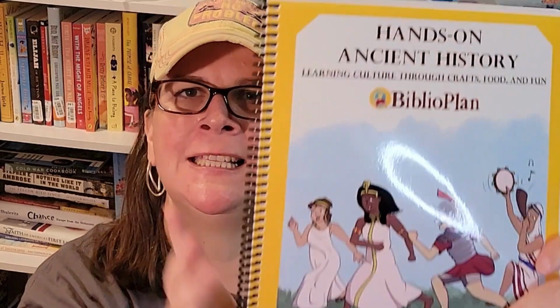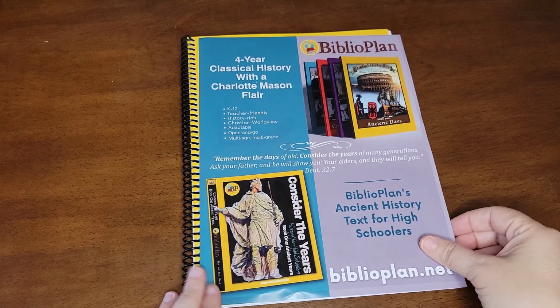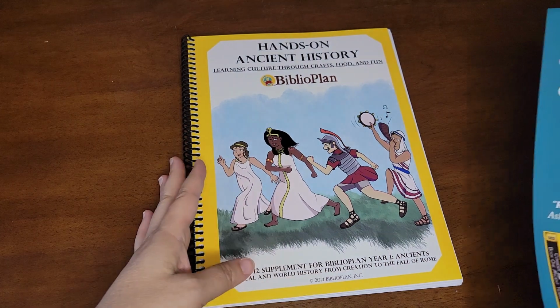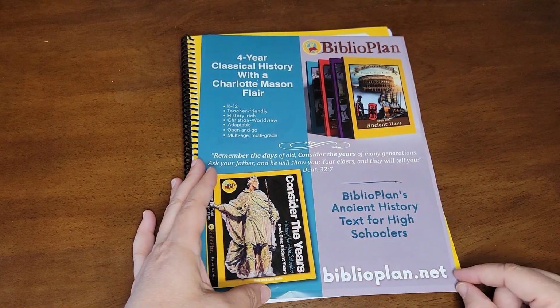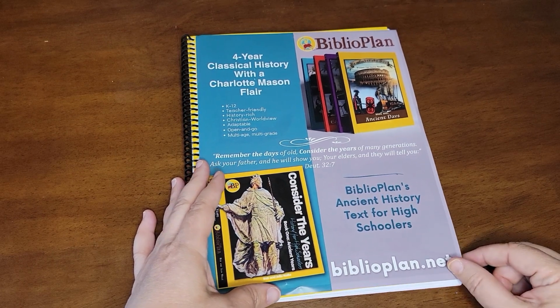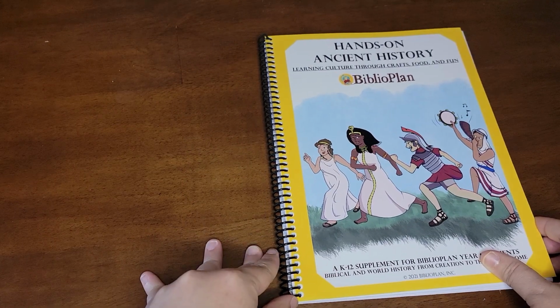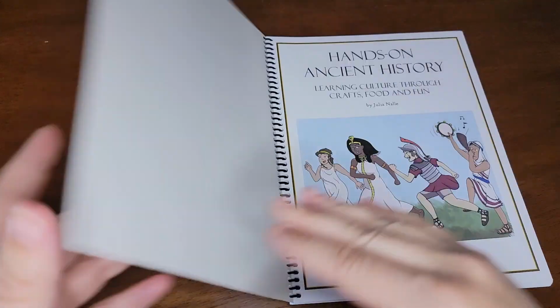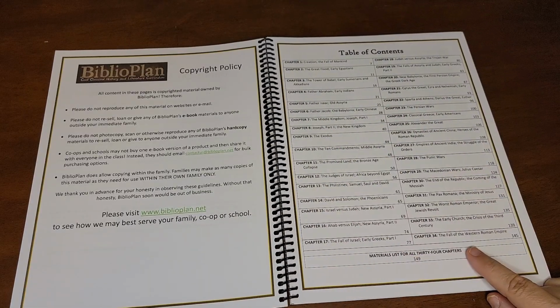I like to bring in ideas on hands-on learning, on different things we can do within history. Biblioplan has a great supplement for this. Biblioplan is a larger curriculum where I just purchased this portion of it. If you're interested in Biblioplan, please check out their website, or Megan from Pennies and Salt does have some videos on Biblioplan. But as far as this hands-on activity book goes, you can see that we do have 34 chapters.